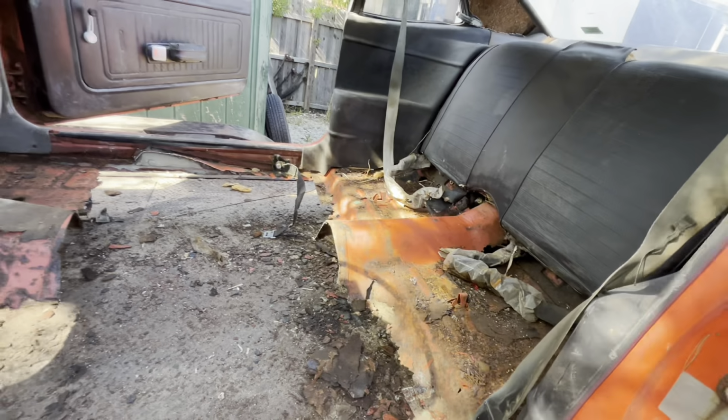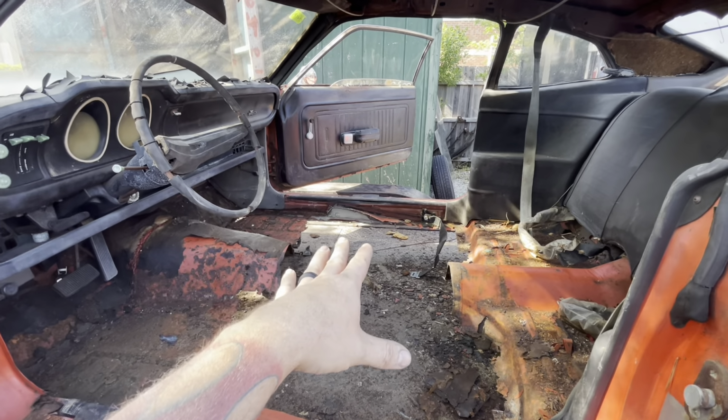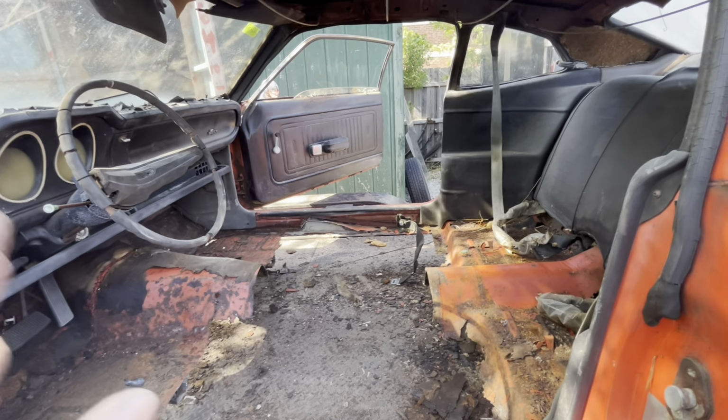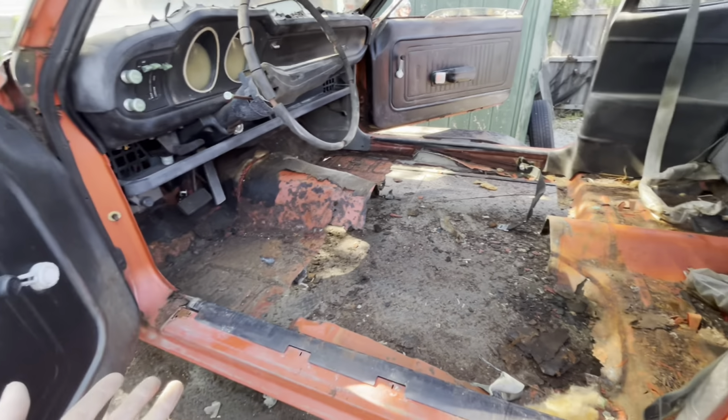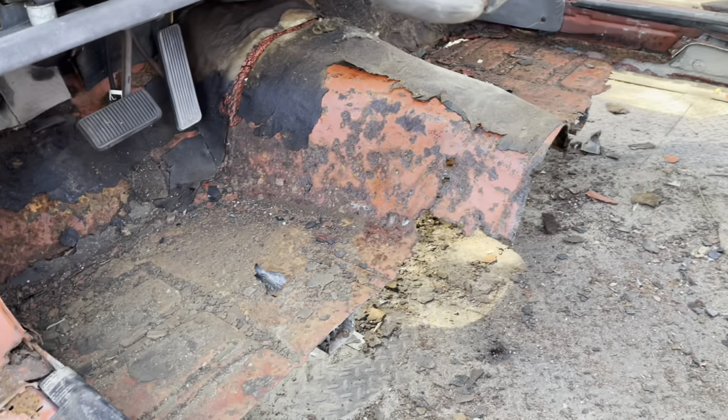So got the floor ripped out of it. The seat was stuck on that side. I tried to cut the bolt, it wasn't happening. So I said, screw this, I'm just cutting the floor out of it, because we are not using the floor anyway. Obviously the floor is in terrible shape. Really bad shape over there.